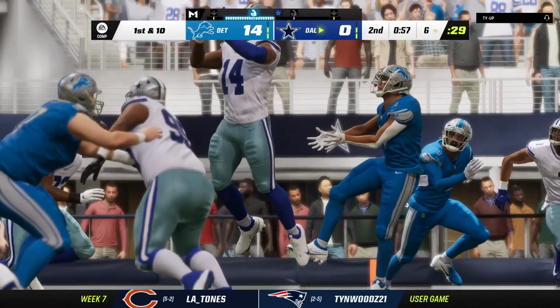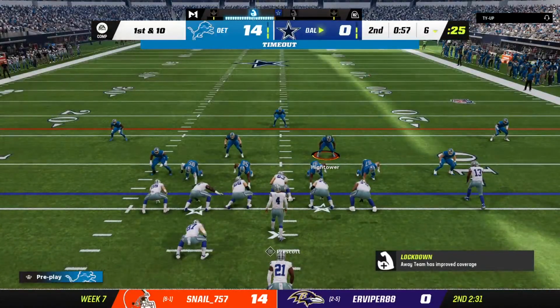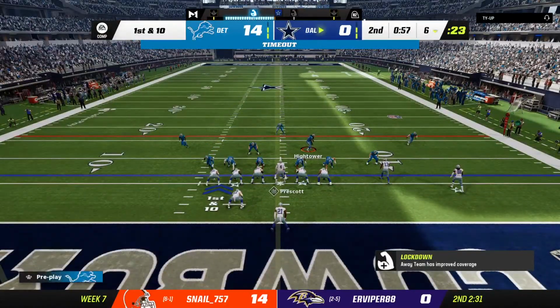Kicking a field goal and getting 3. We might look back on this in the second half and say, you remember when they didn't get points on that drive? This could cost them.